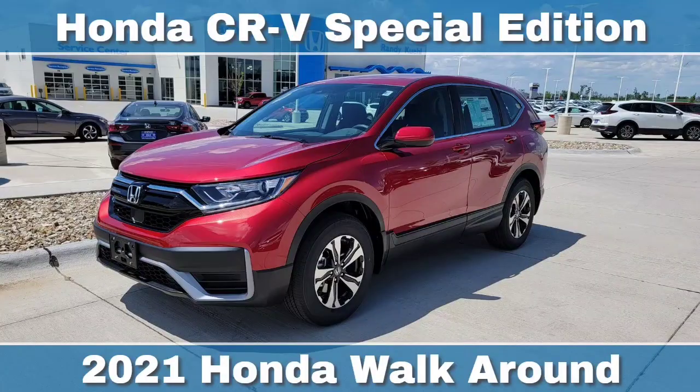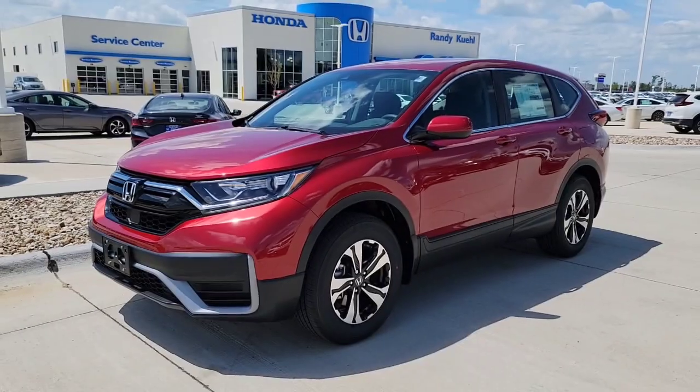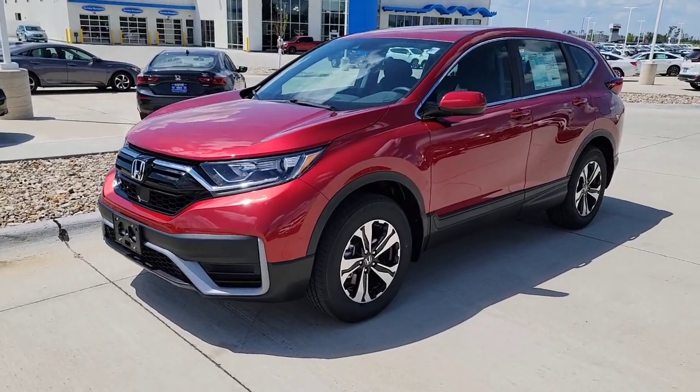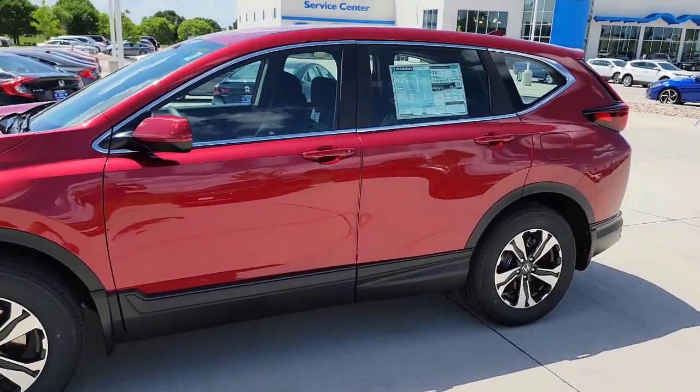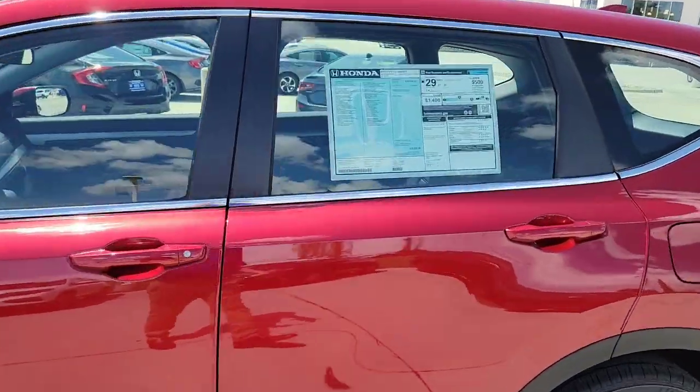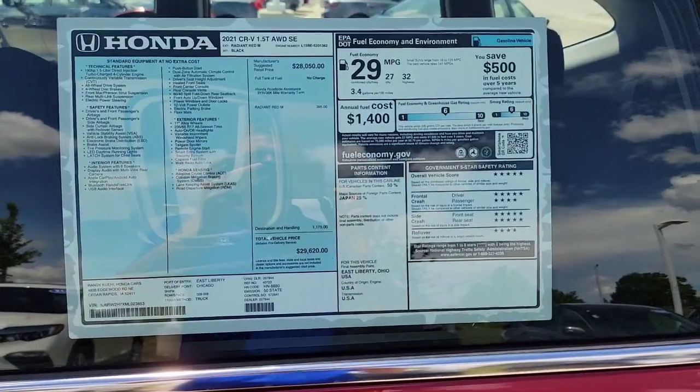Let's go walk around the new CR-V Special Edition. All right, so here we are right outside the 2021 Honda CR-V Special Edition. We're gonna walk up here to the Maroni sticker as usual. You guys are welcome to pause the video right there to explore on your own.